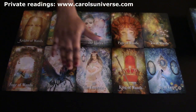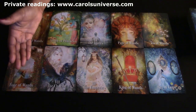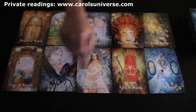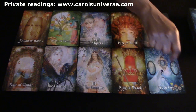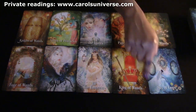And these cards here are saying, Chariot, if you move out of the comfort zone, because the Four of Wands can be the comfort zone. All right, so move out of the comfort zone, you will achieve, because this is achievement, prosperity, abundance and success. Maybe you need to look to your elders for support, because for me, this looks like the ghosts of people that are around her. Do you see what I mean?